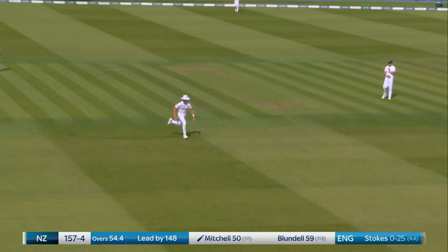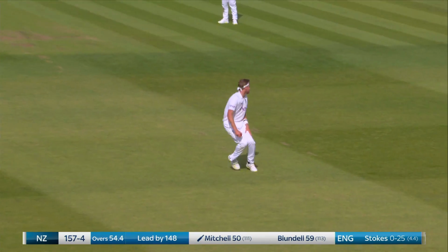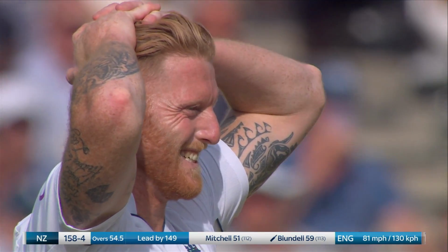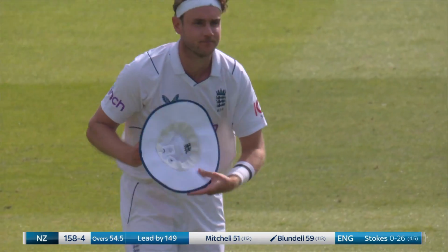In the air. Oh, just over Stuart Broad. Just over Broad at mid-on. He's a tall man, but not even he could get back and get to it. The plan nearly worked.